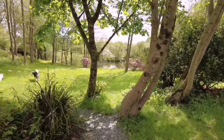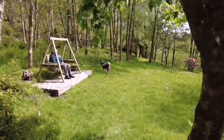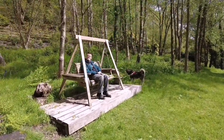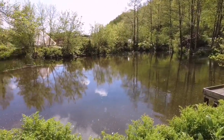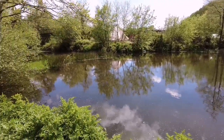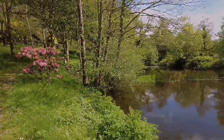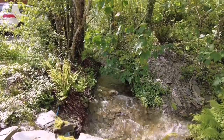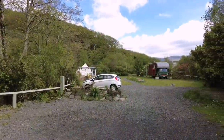Let's walk around here. Oh, lovely. See, little things always make it nice. Lovely little pond here for you to walk around. This was like a puddle when we came before. This is all on the site.